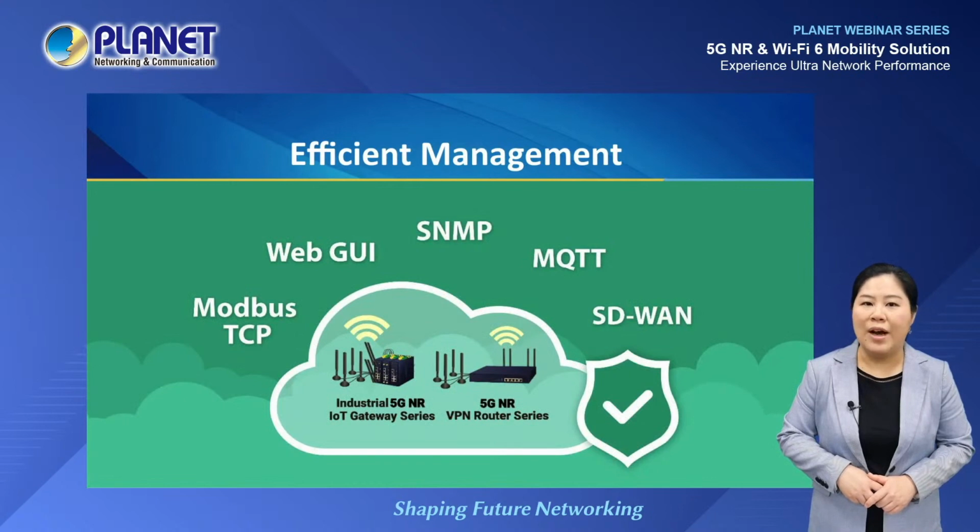Planet 5G NR and Wi-Fi 6 solution also supports Web GUI, SNMP, MQTT protocol, Modbus TCP, and SD-WAN feature for efficient management. SD-WAN, for example, is a software-defined approach to manage the WAN. It brings many benefits. One aim is to simplify the management of the WAN. Another is to make it more flexible and cost-saving. SD-WAN is deployed as an overlay on top of an underlying infrastructure of technologies such as VPN and Internet.